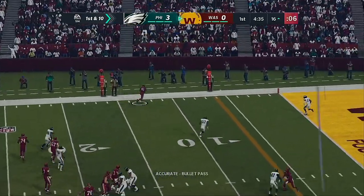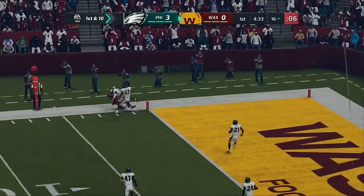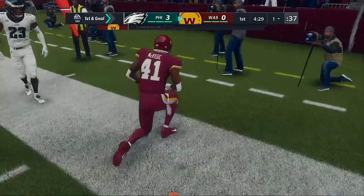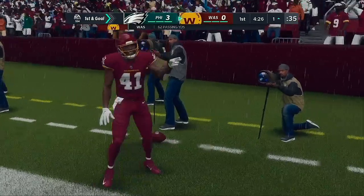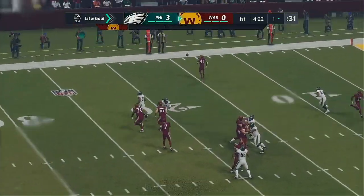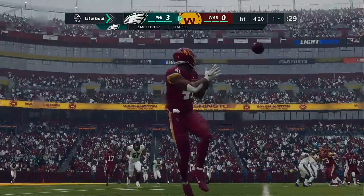From the red zone now, Haskins on first down. And he's going to find his man out of the backfield. That's complete. And he can't quite get there. Tackled down at the one. 15 more there, and they're on a roll. It's another first down. Nice little nifty play for him there.